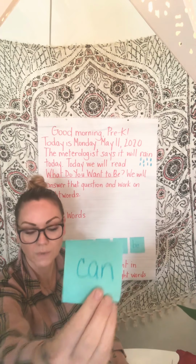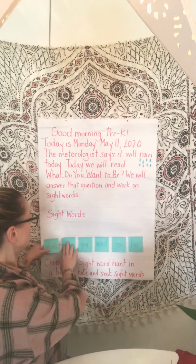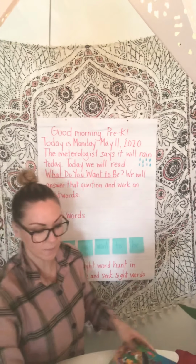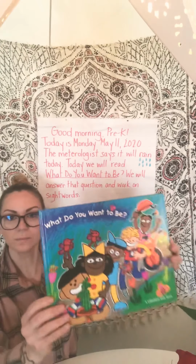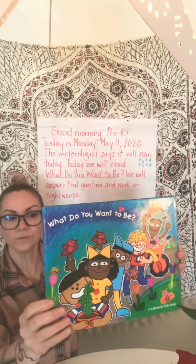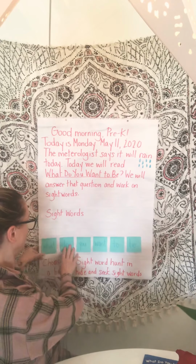Can. It might be a good idea to keep a word wall if you have sticky notes at home, and keep them on a little word wall so you can practice them at home with your families to keep your mind fresh. And today our book, What Do You Want to Be? The title of that book is filled with sight words, so I have them here too on a sticky note.